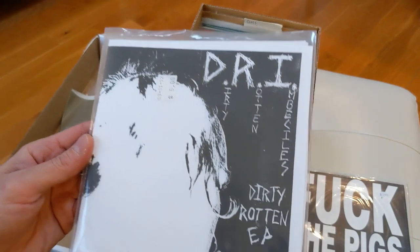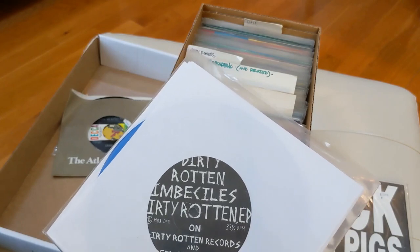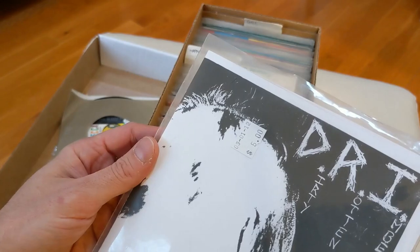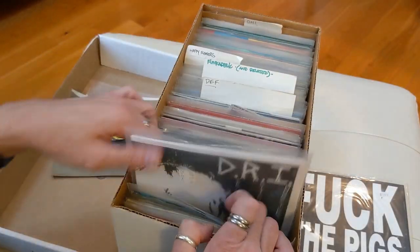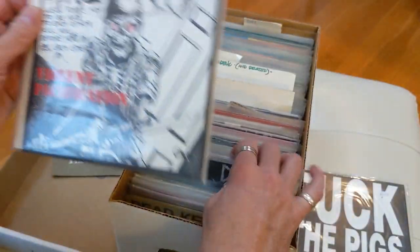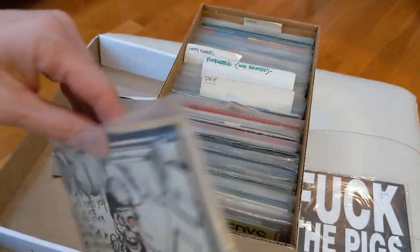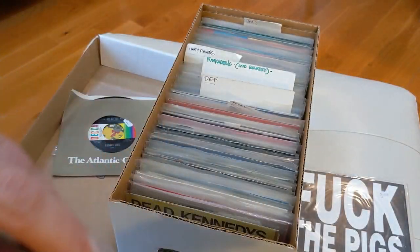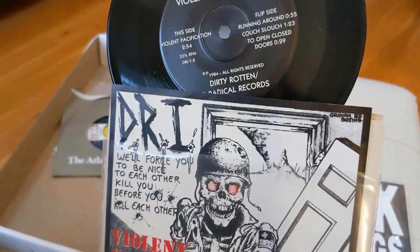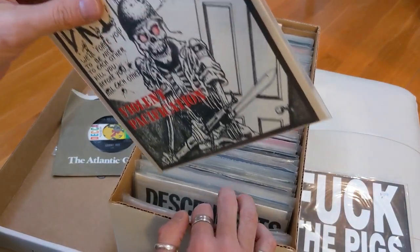Oh, one of my favorite punk bands of all time, Dirty Rotten Imbeciles. I believe this is a bootleg reissue of their Dirty Rotten EP. Blue vinyl. That's great. Oh, here's the original pressing of Violent Pacification. I believe I bought this 7-inch from the band at a show they did in 1980-something. Four. But is this a repress or what? This looks like a repress. But I don't know, it could be original. Uh-oh, lost my spot.